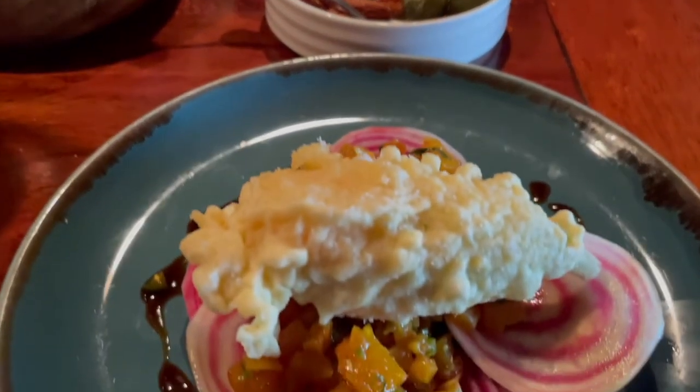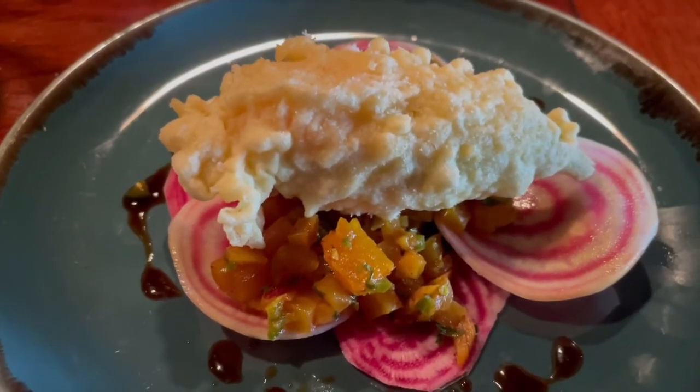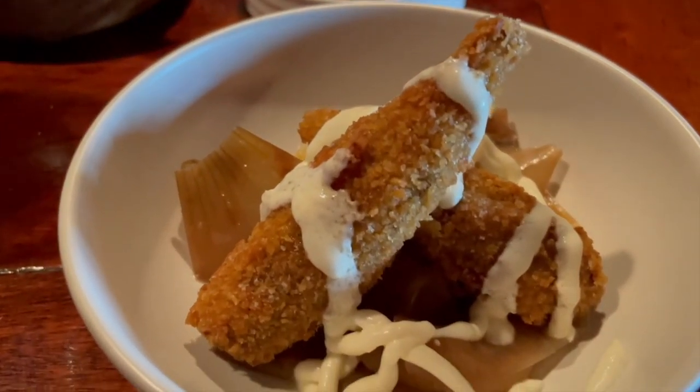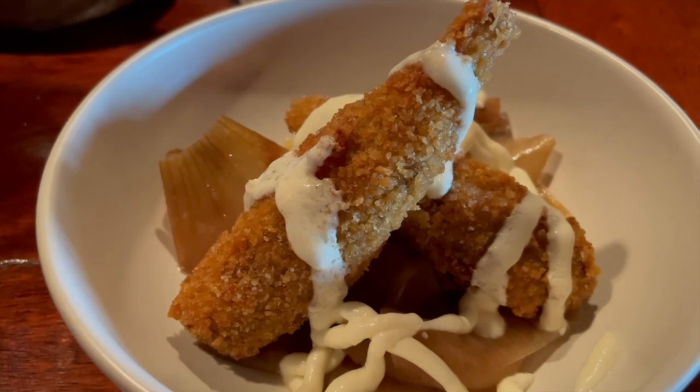So then I had the fried squash blossoms. Wow, that was fantastic. So light, beautifully done. Ricotta cheese, amazing. And then I had the fried eggplant. Oh my goodness, that was delicious, really interesting. Never had anything like that before.